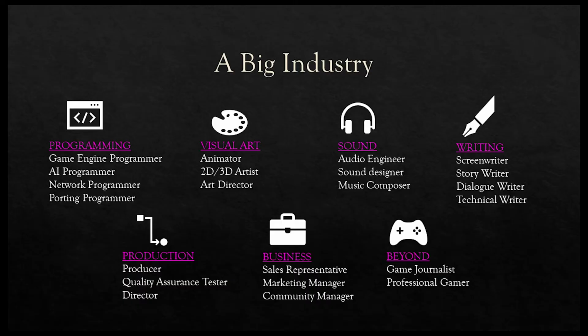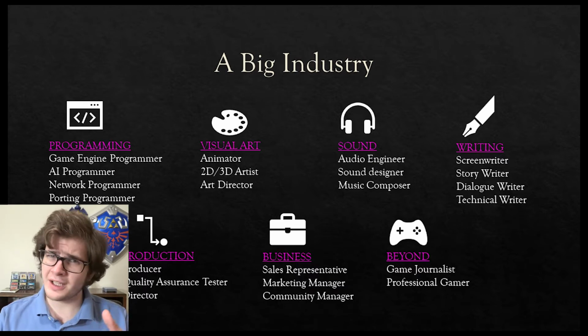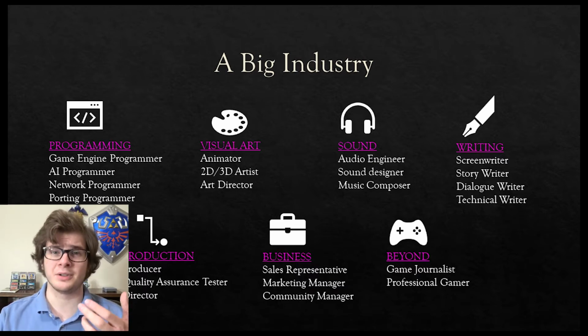I consider myself a game designer, which I think might be the most well-known position in the industry, but there's tons of other jobs in game creation, in disciplines such as programming, visual art, sound, writing, production, business, and finally design. And they all have a hand in designing the game one way or another. If you're an independent developer, you'll take on many of these responsibilities yourself.